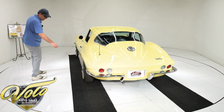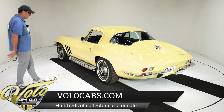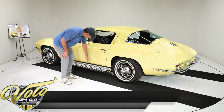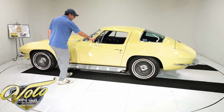Coming around, you'll see the knockoff wheels. That just makes the car. You see one with hubcaps and no pipes. The pipes and wheels really dress it up. It's got some nice Goodyear tires. Now the black paint, little nicks from getting in and out of the car, the seatbelt hitting it, but it all overall looks very good.